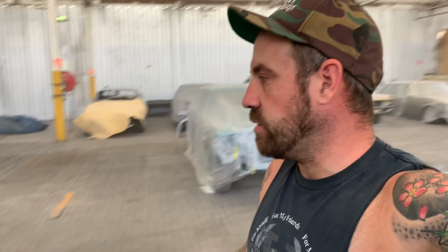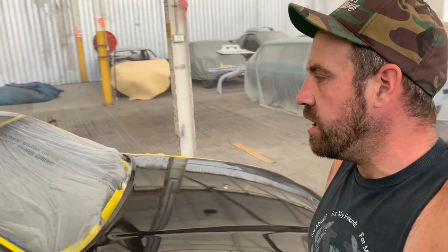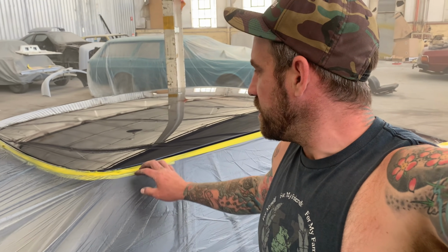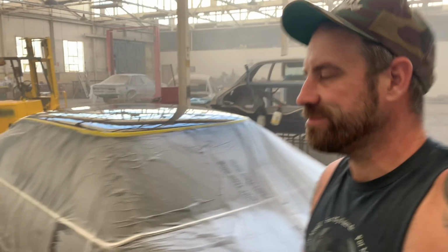It's obviously going to need a polish because painting out in the open you get a lot of crap in it. And not only that, I've got the rocket hardener in it, which I find tends to dull it off a little bit once it's settled. But overall, really happy. So all I've got now is tidy up, throw the grill on and hit the road. With the rocket hardener in there, this should be touch dry in like 20 minutes. So pretty happy so far, looking good.